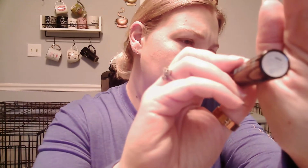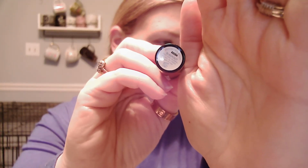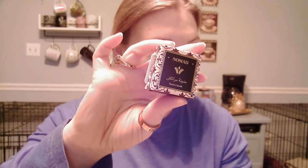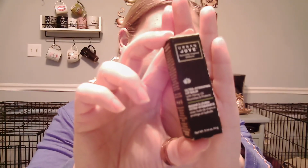I don't know if you'll be able to see the bottom. Yeah, that's going to be a little difficult to focus. Oh, there we go. So that's everything that we got. We have the Lash Next Door. We have the Blueberry Bounce Gentle Cleanser. We have the Luxie Brush, which is kind of iridescent. You can't really see it on the camera, but it's iridescent, and this part is rose gold. It is very soft. I'll take the cover off of it so you can see what the bristles look like. We got the Nomad Desert Sands eyeshadow. And we got the Urban Juve Ayurveda Inspired Wellness Ultra Hydrating Lip Balm.